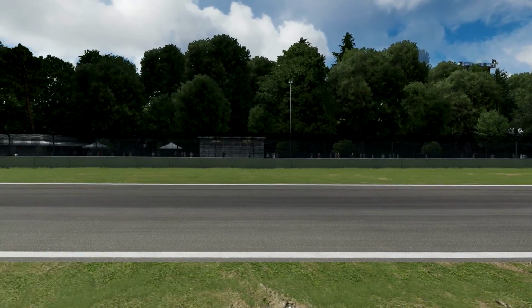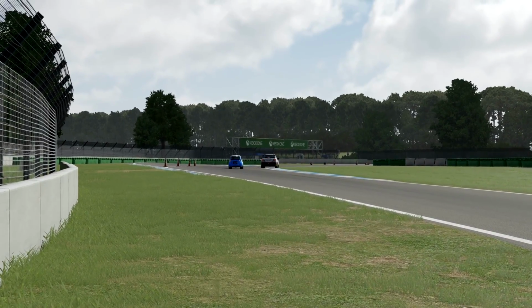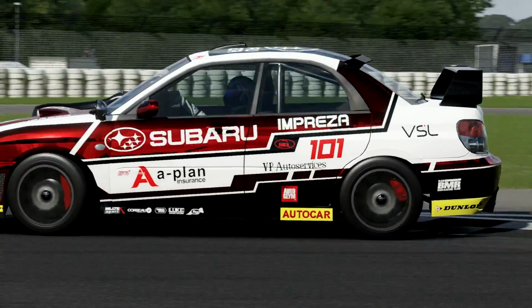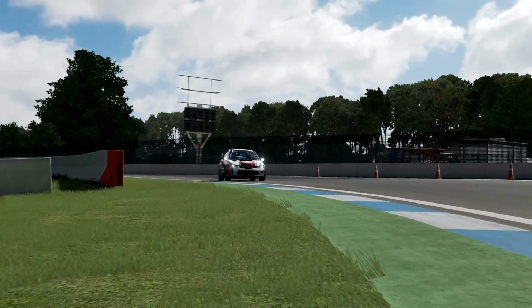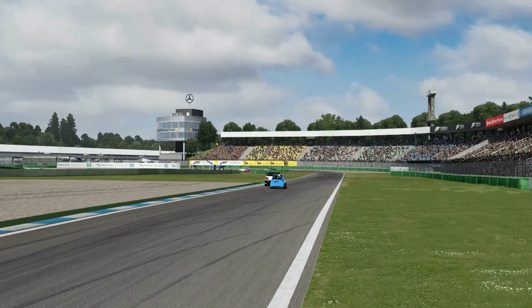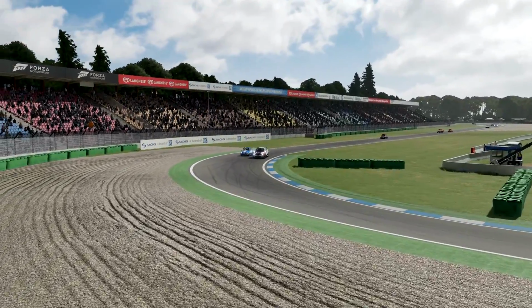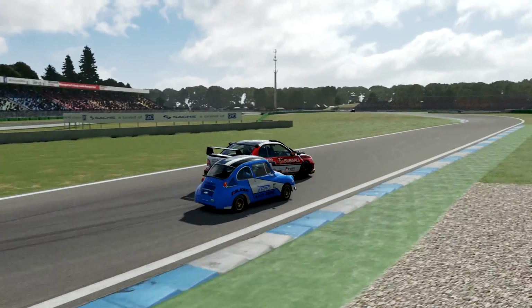Third place would be rather hotly contested as well. Another Impreza versus 360 battle. This time, the Impreza did not have the grip of the little 360. It was being monstered through all of the corners and having to defend as vigorously as he possibly could to try and hold on. It's difficult sometimes to get these passes done, even when you've got the grip.